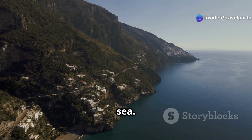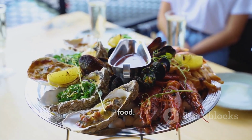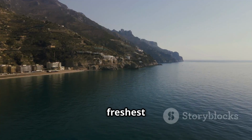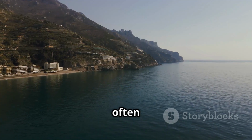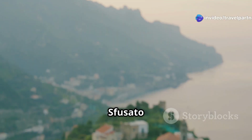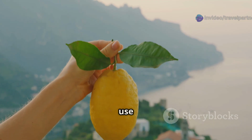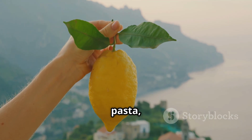Of course, a trip to the Amalfi Coast isn't complete if you don't try the local food. We're talking about the freshest fish and seafood you can think of, often just grilled with lemon and olive oil. And lemons! The Sfusato Amalfitano lemons are huge, smell wonderful, and they use them in everything: salads, pasta, desserts, and the famous drink, limoncello.